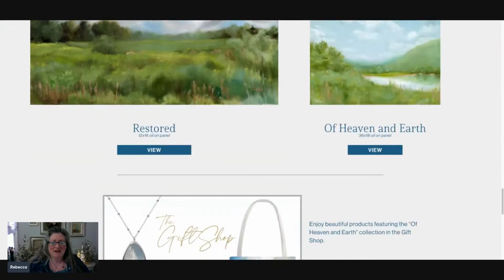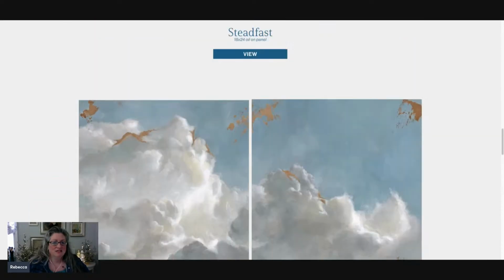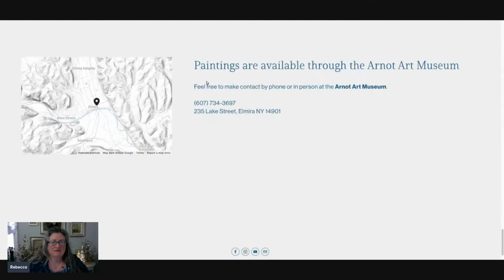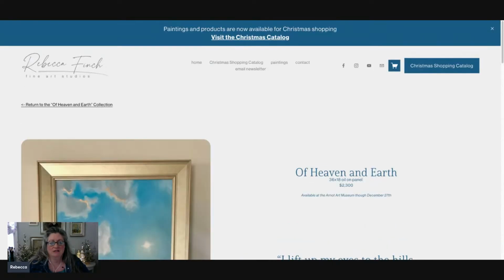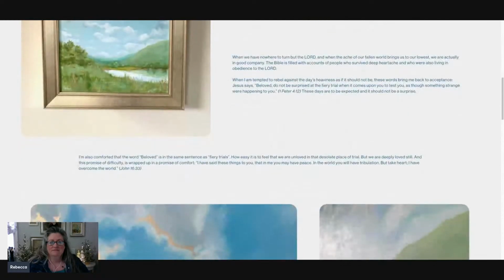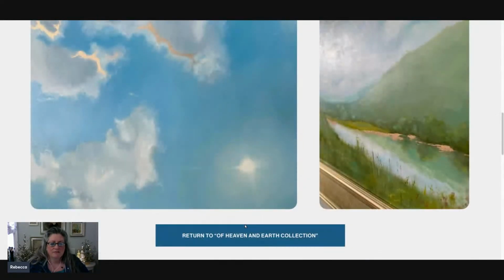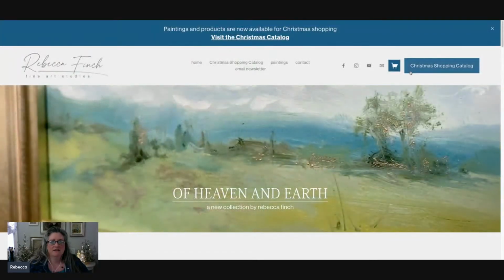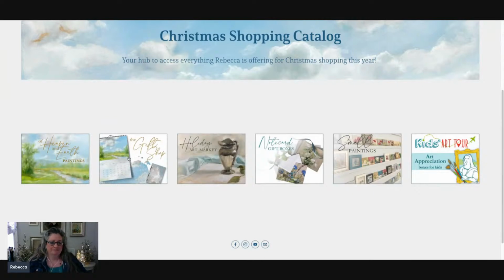So the rest of my Of Heaven and Earth are at the Arnot Art Museum right now. If you're interested in them, I've got the information for where to find them at the bottom of the page, and they're on each of the other pages as well. At least they should be. I should have a button there. So you can find it here and there. All right, let's go back to the catalog. Let's go to the gift shop.